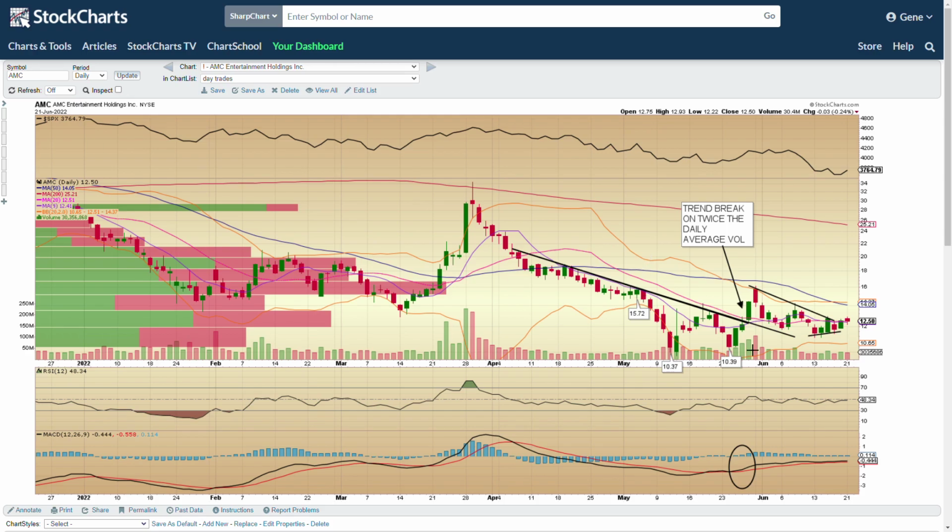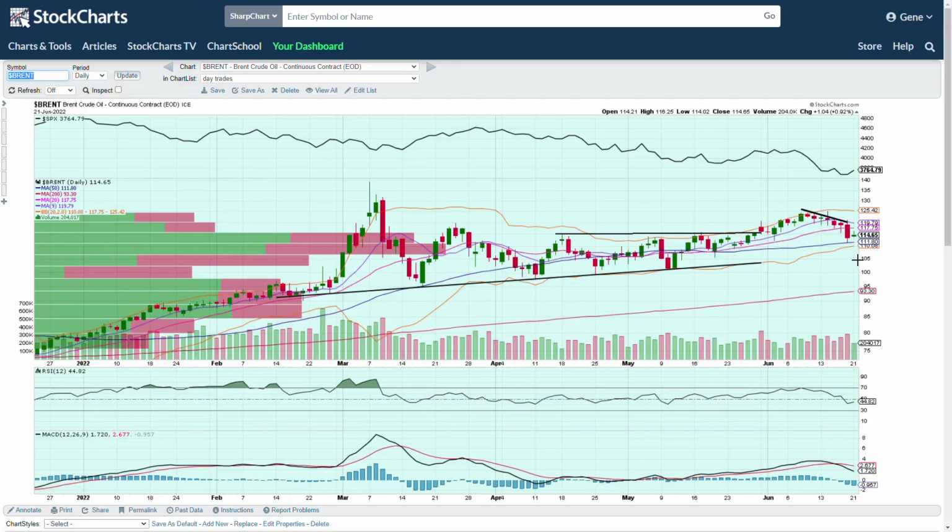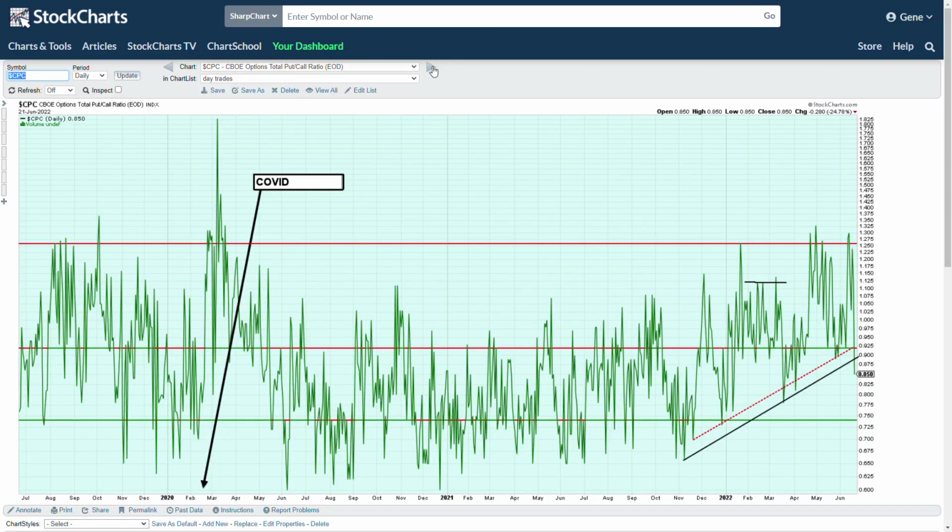This is AMC. You can see that yesterday we did push up, got back above our 9 and 20. We have gapped down this morning, so let's see where we are on the 15. Crude pulling back, still holding the 50. Did push up a little bit yesterday. Put to call ratio, we have moved back into the neutral zone.